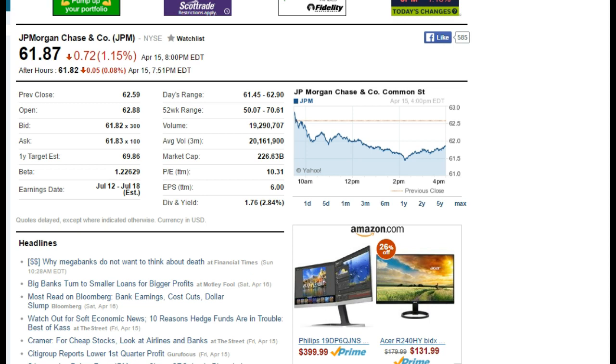Now, let's take a look at the 3-month difference too here. We've seen Wells Fargo 0%, Bank of America 2%, and JP Morgan 8%. So we see there, JP Morgan's had the biggest rise, Bank of America's in the middle, and Wells Fargo's basically done nothing for the year. Now, let me go over here.